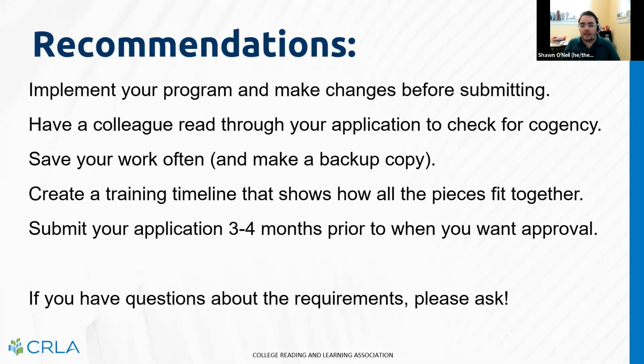It's also a great idea to have someone else read your application through and make sure that your responses make sense to someone outside of the thick of it. You can add multiple contacts to your application. You can also print your application out and give it to them. There's the print button now. Save your work often. Janet already told us, make sure you save your work often.